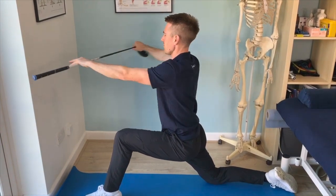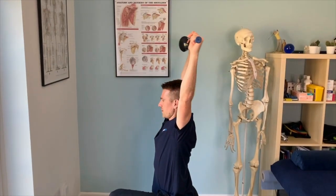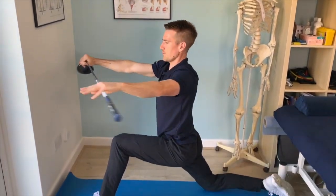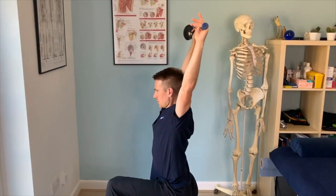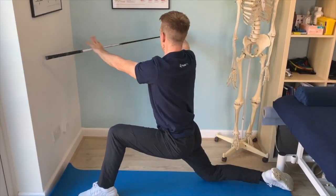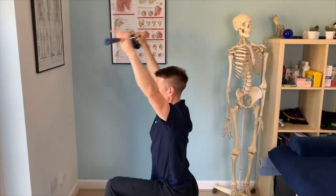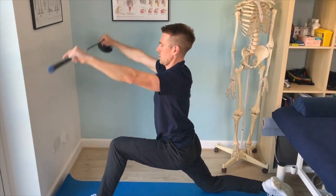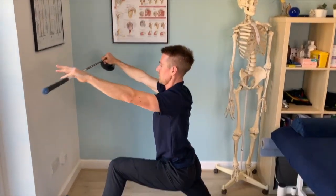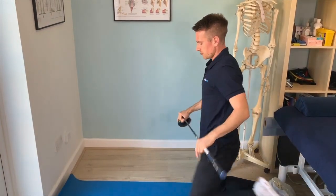So I'll go for about 5 times. Again, we're trying to keep control of the hips, try and stay in that hip flexor stretch. Good. If you need to back out of the stretch, then go back into it, you can do. Then I think this is the 5th one. You can play around with whatever movements you want. Now I'm going to switch sides.